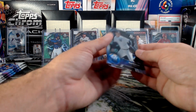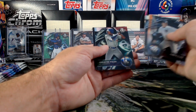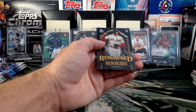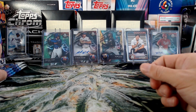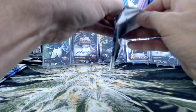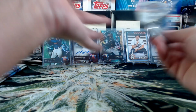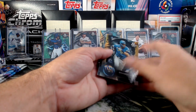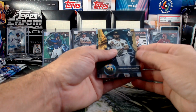Max Scherzer, we got Garrett Cole, Sam Zavala, Josue de Paula, and a renowned rookie, Tristan Casas. Well, the Cruz is the lowest numbered parallel we got so far out of 250. Hope we can do better than that.